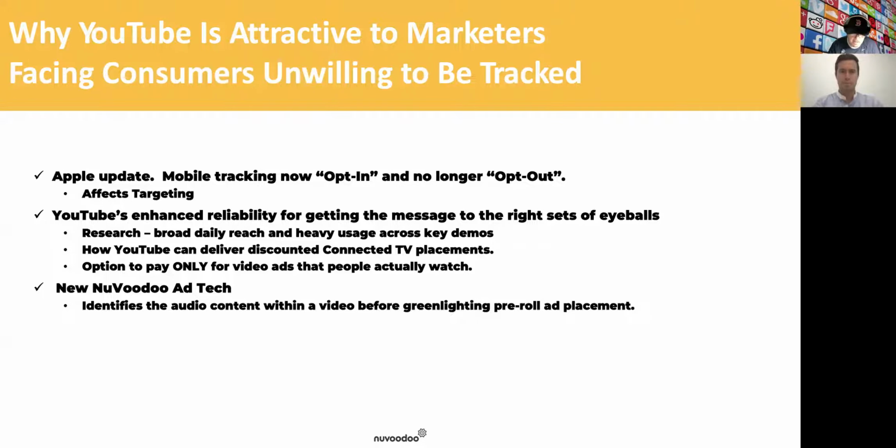We're such big believers in this technology. We're actually using it on ourselves as we launch a new product to a different vertical than we're used to playing in. So more about that later. We're going to discuss Apple's security update and how mobile tracking has now moved from opt-out to more of an opt-in.